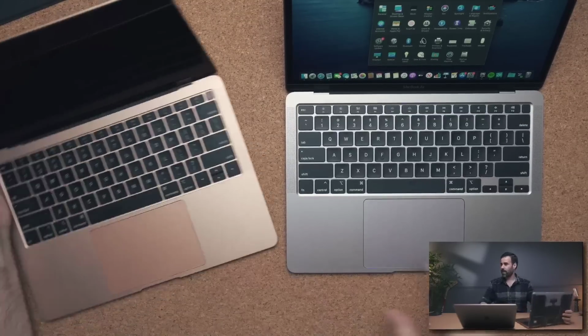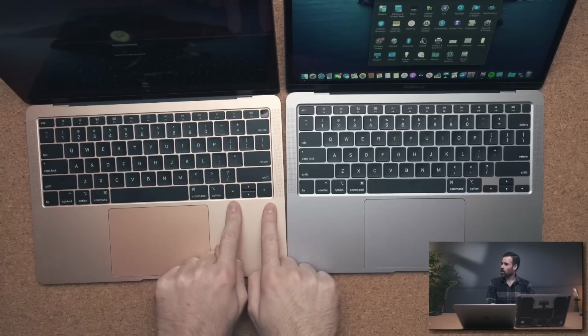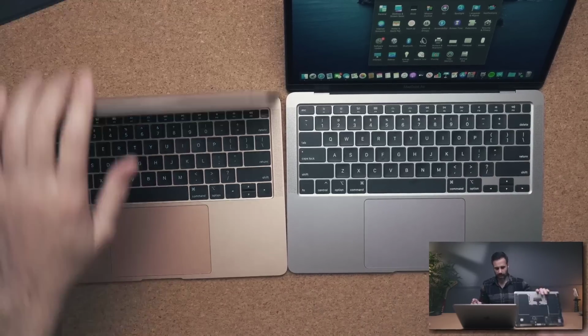So here's the 2019 MacBook Air, old butterfly switches. This is the old arrow key setup. This is the new arrow key setup. So a lot of people who use those arrow keys will appreciate that.